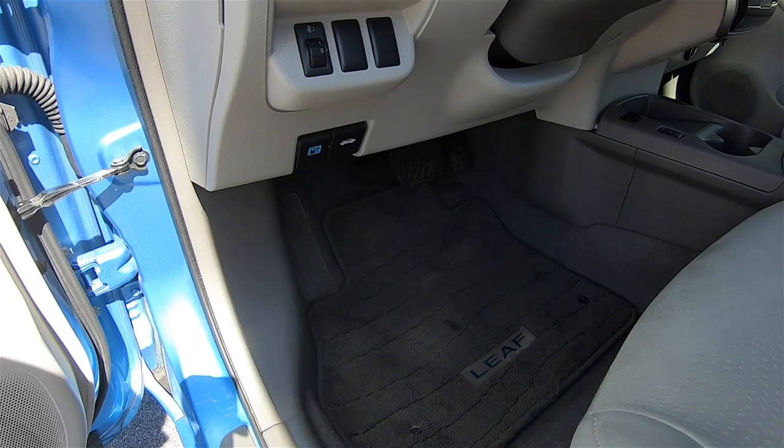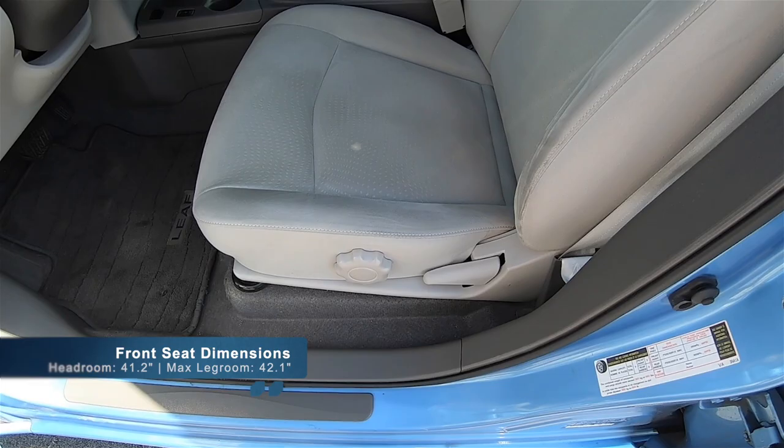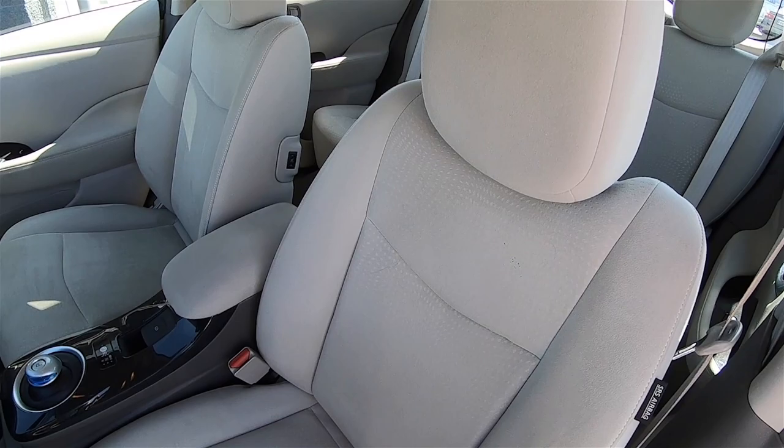Nice thick plush floor mats, very reminiscent of the Nissan Cube. Manually adjustable seats with manual lumbar support. The seats are Nissan's zero gravity seats. They are very, very comfortable, very supportive, similar to what you'd get in an Altima.